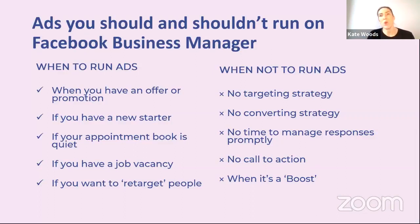And when else shouldn't you run ads? When you don't have a targeting strategy. For each set of ads that you run, I want you to really think about who these are targeted to.